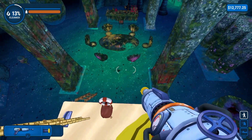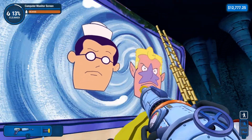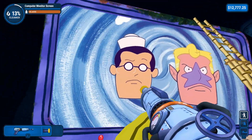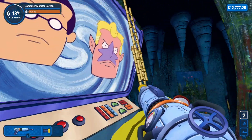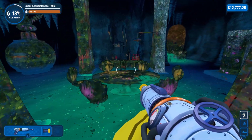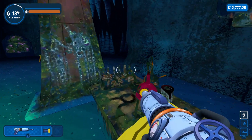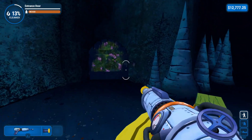Though I may just cut it here because I have stuff to do today. So after next episode, we're going to be finishing this lab. We're gonna be finishing cleaning Mermaid Man and Barnacle Boy's lab. Is this Mermaid Man or is this Mermaid Man? I don't know. We're gonna be finishing the lab next time we join and play together. So, yeah.